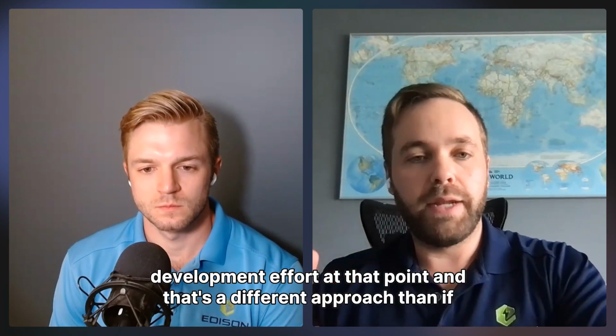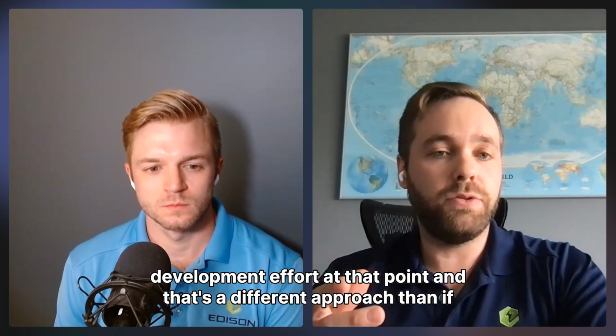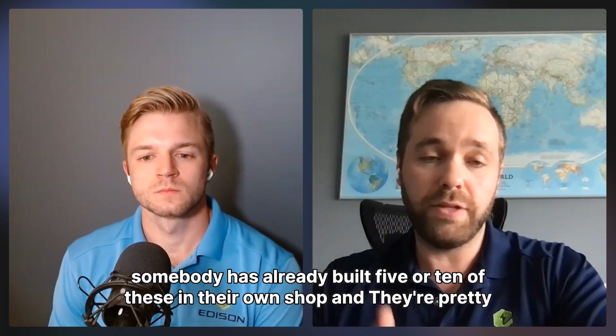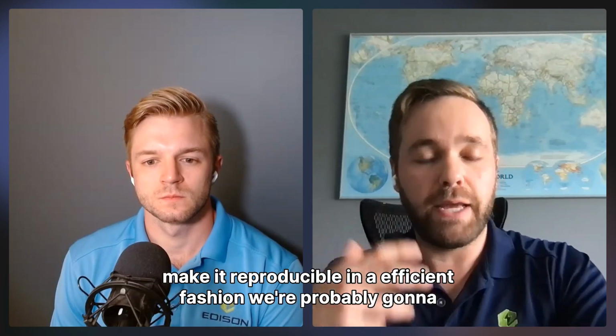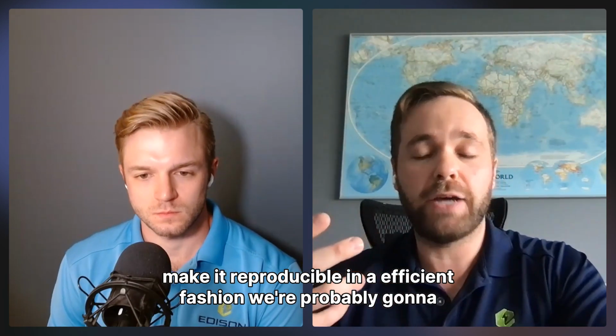It's a joint development effort at that point, and that's a different approach than if somebody has already built 5 or 10 of these in their own shop and they're pretty confident of what the product needs to be. They just need to get it over the hump to make it reproducible in an efficient fashion.